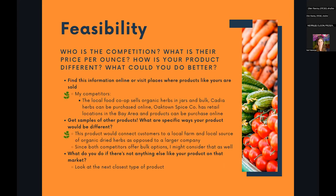Another important consideration when identifying your competition is to think about how you will sell your product and look for competitors who will sell their products similarly. So for the herb product, there are many competitors to choose from, especially folks who sell through online channels. But I selected competitors with a consumer-facing business model because it's similar to the way that I will sell my herb products. Getting samples of other products could also help you identify how your product is different from others in the marketplace.